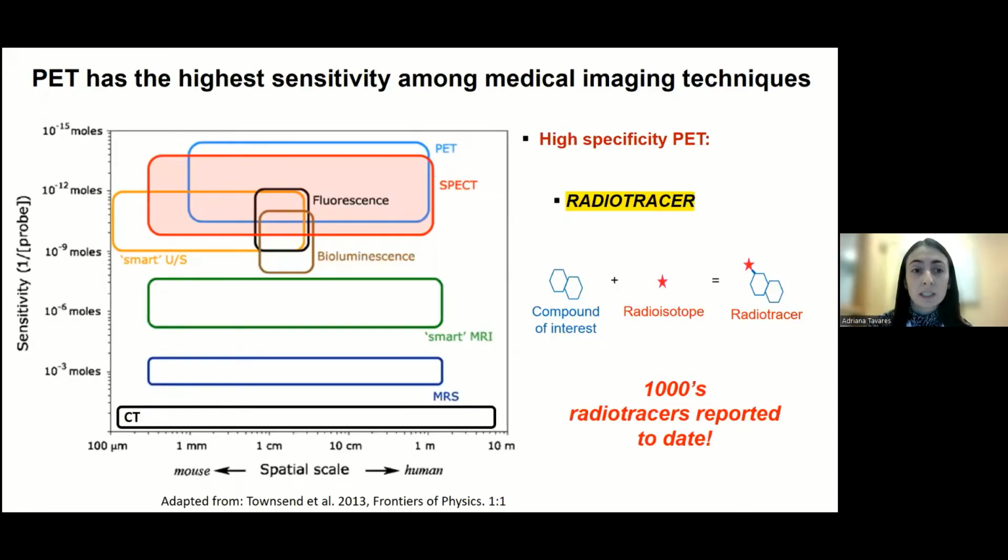So PET imaging really doesn't happen unless we have a radiopharmaceutical or a radiotracer, as I said before. And one of the key advantages of PET imaging is it has very high sensitivity. So in this diagram here, you can see different medical imaging techniques like computer tomography or CT, MRI, SPECT imaging, fluorescent, bioluminescence, and I think what really strikes me as important in this figure is two things. First, the PET imaging technique has a very high sensitivity, so you can look at really, really small amounts, so very small changes in concentrations in vivo. So we're looking at picomolar to nanomolar, really molecular cellular changes inside a human.